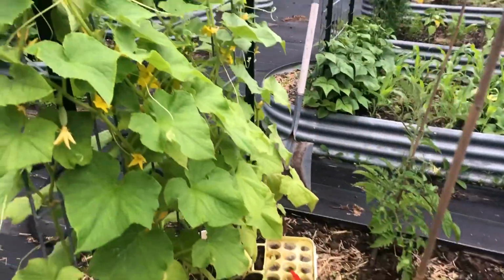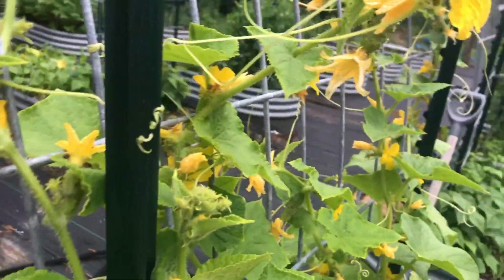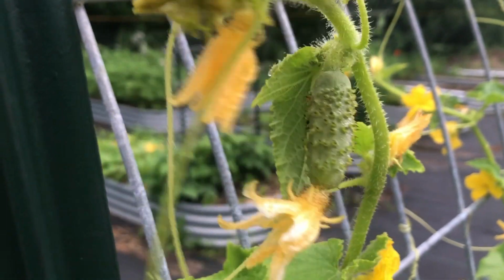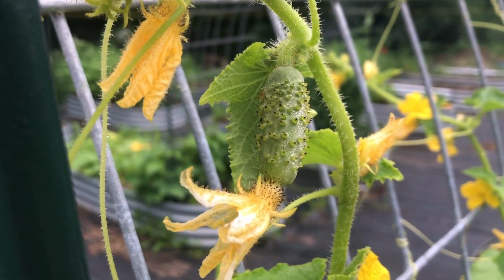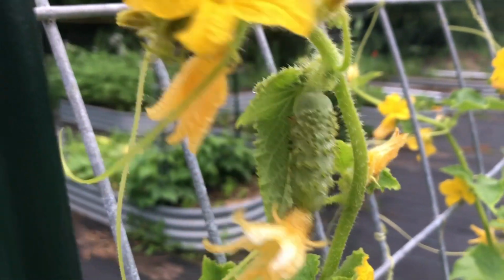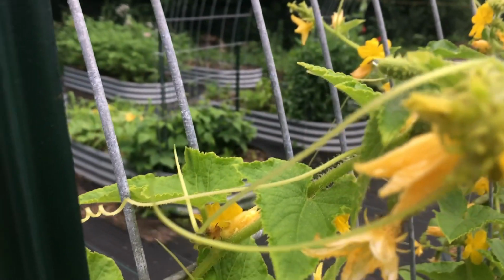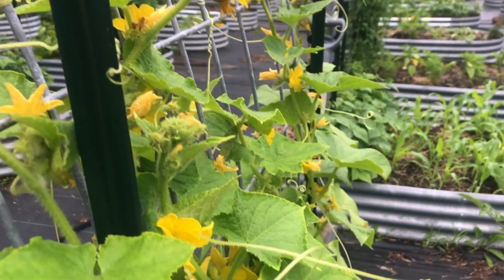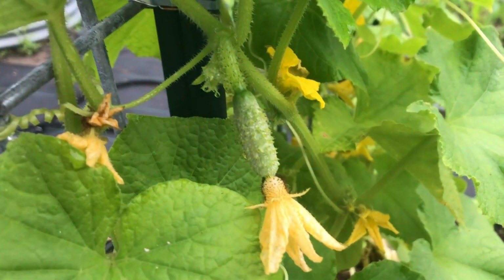Check out our cucumbers. These are our pickling cucumbers. We had quite a cucumber beetle problem, so I was pinching the flowers off for a couple weeks. I think we have got, oh, bumblebee. I think we've got control of it. There's still some, but we're getting on it. So I'm letting them grow now.